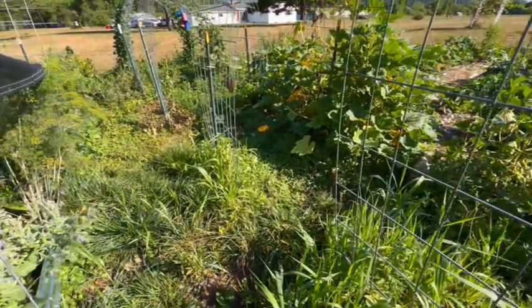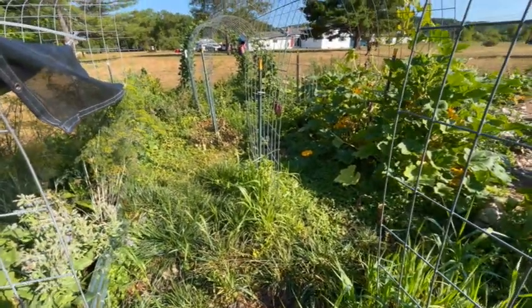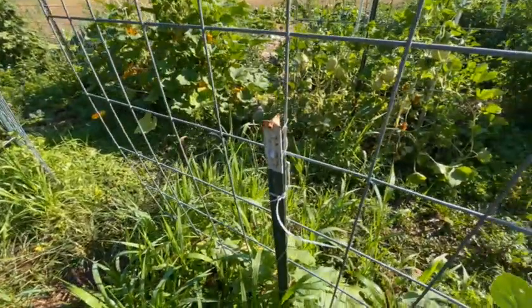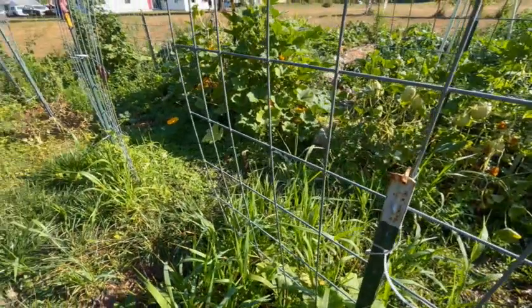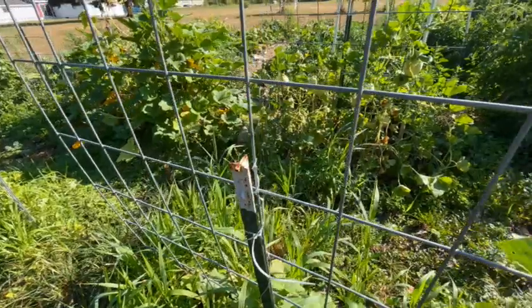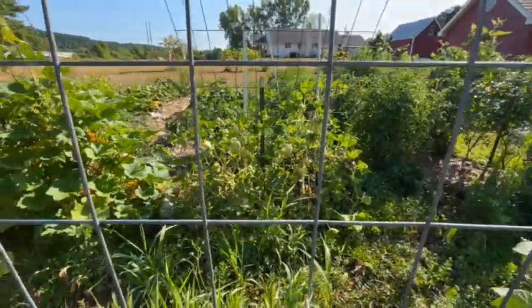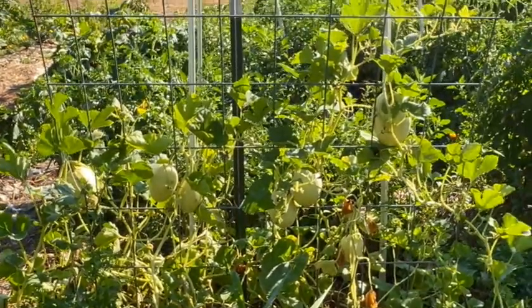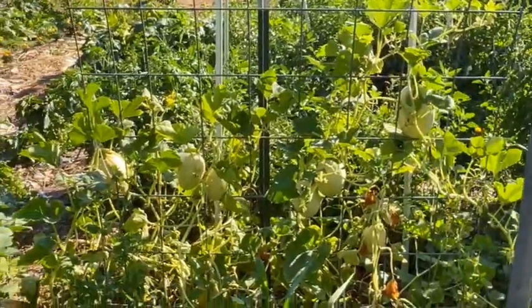With it being so incredibly hot outside, I chose not to do any weeding in between my hoops. That was just simply for the purpose of providing some soil cover and extra protection for the plants, because they are really, really struggling. These are my spaghetti squash, and I mean, the plant looks pretty dead.